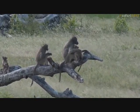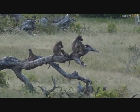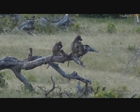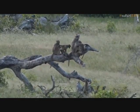They've got so many characteristics that are so similar to us as humans that, you know, just watching them, it often kind of reminds us of what we were like as kids and how we are when we're playing around. So I like to spend time with baboons. They fascinate me.